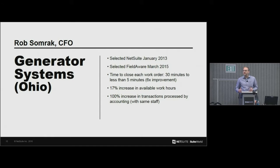That's the field efficiency that we got, but I get almost maybe more excited about some of the back office efficiency that we got. The data that flows from FieldAware back into NetSuite is clean and accurate, and we're able to use NetSuite's automated workflows and batch invoicing to invoice the entire day's service work just in a matter of minutes. You can contrast that with us manually having to invoice, review, and correct invoices before. And that's been a big time savings for us.